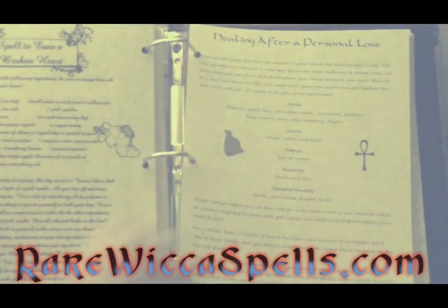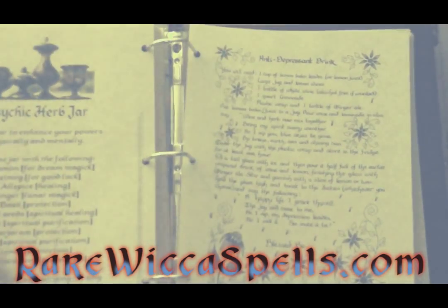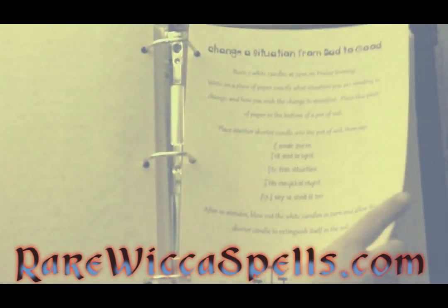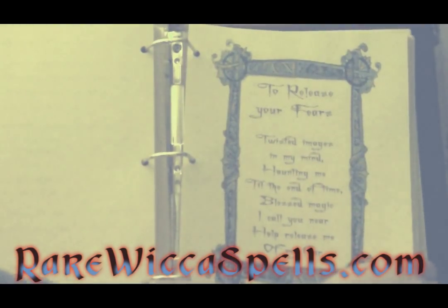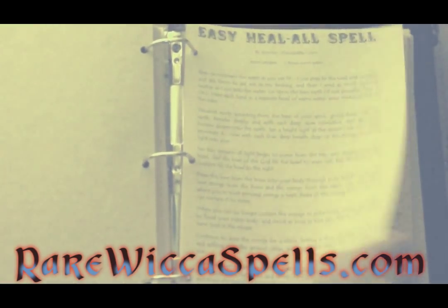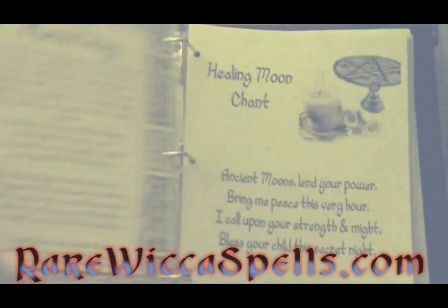The more people who receive my spells and rituals, it adds to the power contained in each and every page. So the more people that use them, you can literally feel the energy in each individual page. And especially if you have a whole complete book of shadows, you could buy these single page at a time in sections, or go for the whole complete collection. Put it in your own binder, or you can even get it already bound.